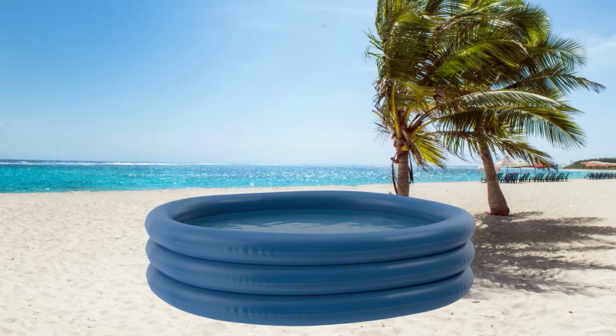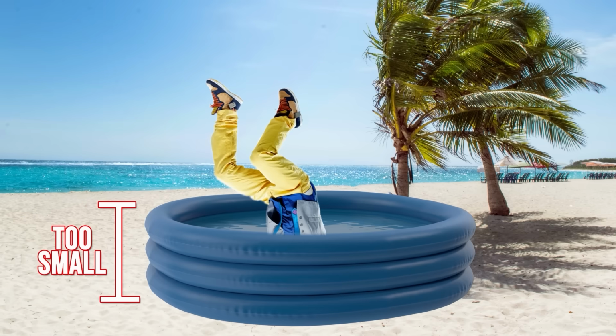Speaking of the authentic beach experience, since our pool was too shallow for a dive and dipping our face in wouldn't give us that true elemental experience, Ash came up with a second plan. Not the bucket again.